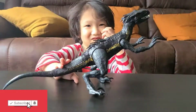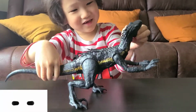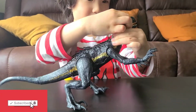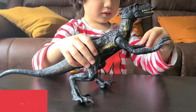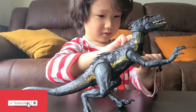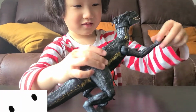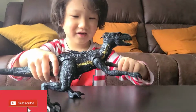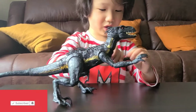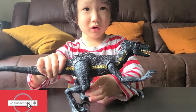What else can you do with that dinosaur there? This thing. And this thing. And then this thing. So you can move his arms. You can turn it around. So he wants to fight with Velociraptor. Look at him. So I'm gonna make him roar at the sky.